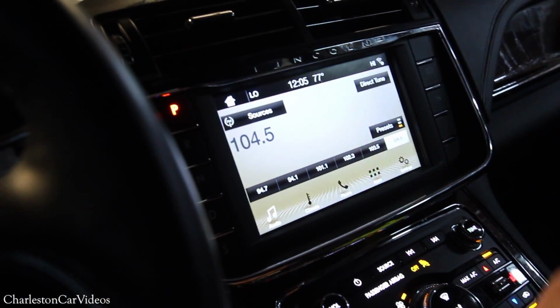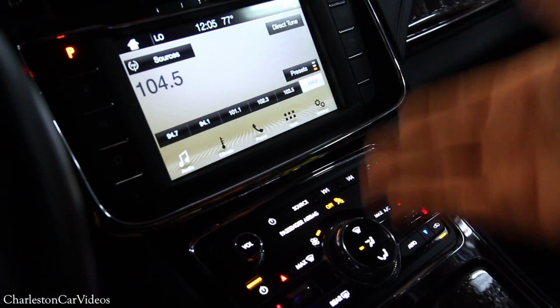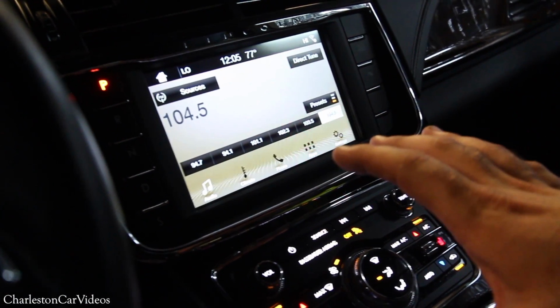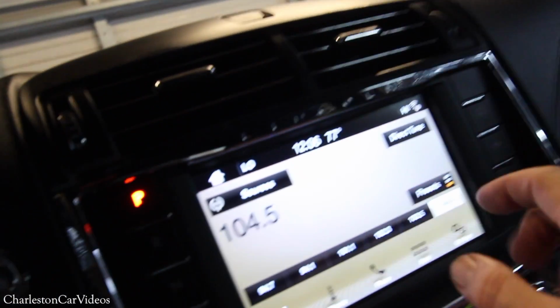Okay, so as you can see, I'm saying fan speed up, and it's not doing the fan speed up. So you've got to learn those commands, of course. Okay, let's go ahead. There wasn't really much to see over there, was there? No. So let's go ahead and take a look over here. Hit the home button.